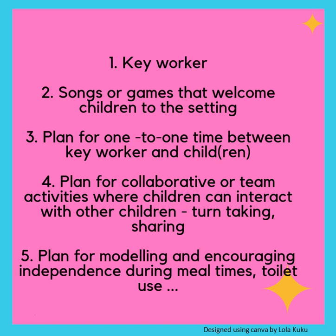On the whole, you want to think of having key worker schemes where you have an adult who is paired with 2 or 3 children, or who works specifically with 2 or 3 children, though they're also members of the team of early years practitioners in your setting. You want to make room for songs or games that you use to welcome and settle children to the setting, and also when they're leaving in the evening.